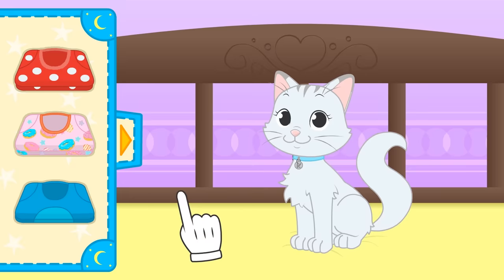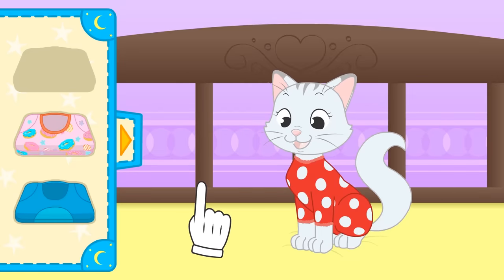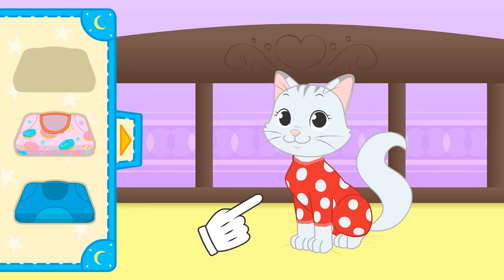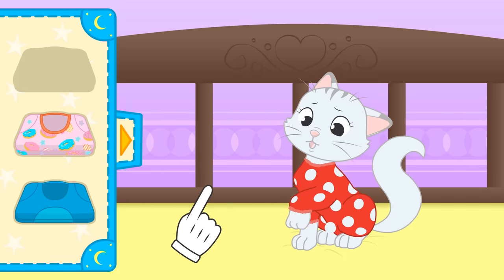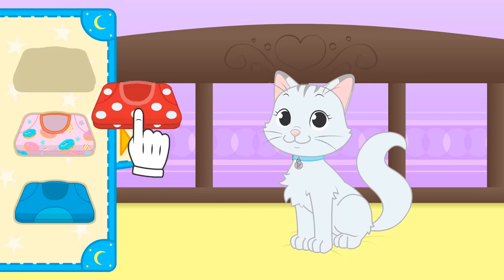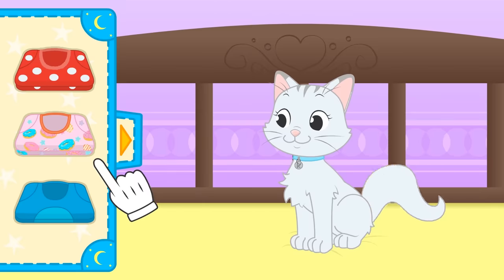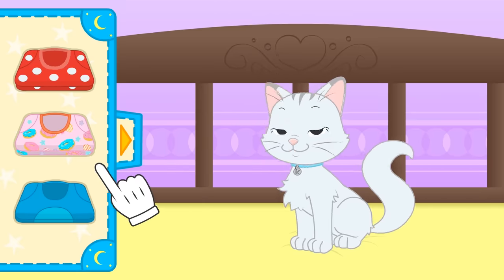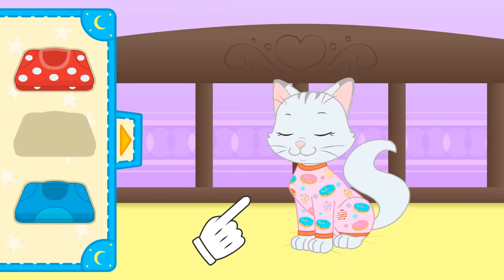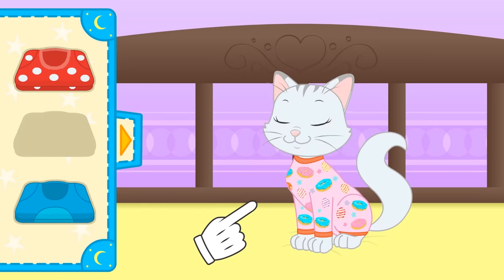For example, let's start with this polka-dotted one. What do you think, Kira? Do you like it? Are you comfy? I think you are a bit small. Let's try another one. I know. Let's try with this cute one. Let's see how it fits. So, are you comfortable? Great. That means it's your size. Do you like it?